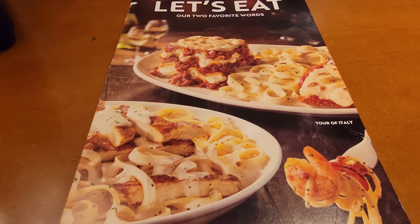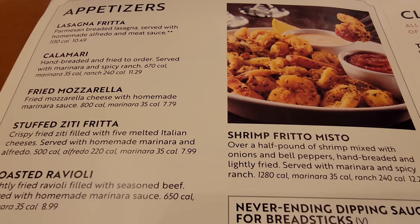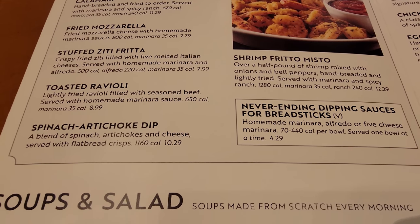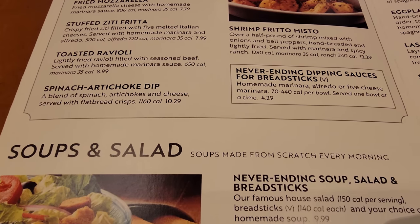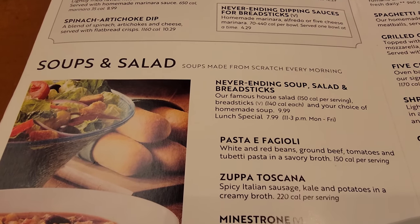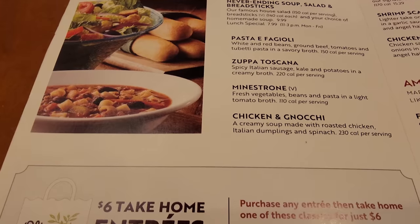Let's take a look at this menu. It says, let's eat. So they have appetizers. They have fried mozzarella, toasted ravioli, never-ending dipping sauces for breadsticks. They also have soup and salad. They have the never-ending soup and salad, which is my favorite, minestrone soup.